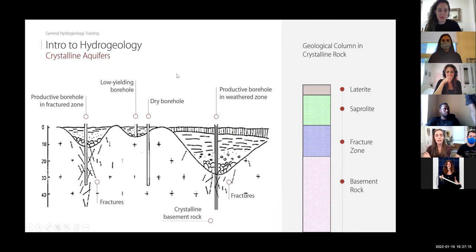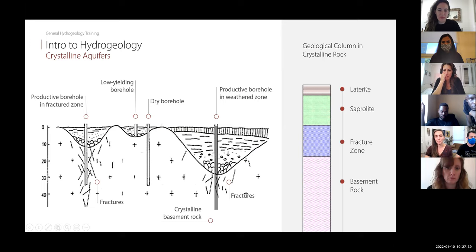So the main boreholes that we drill, like I said again, most of our aquifers, we deal with one main system where you can see this is the general rock column that we drill through in most of our boreholes. The first layer we see here is called laterite. It's kind of a fancy name for the soil that sits on the top.